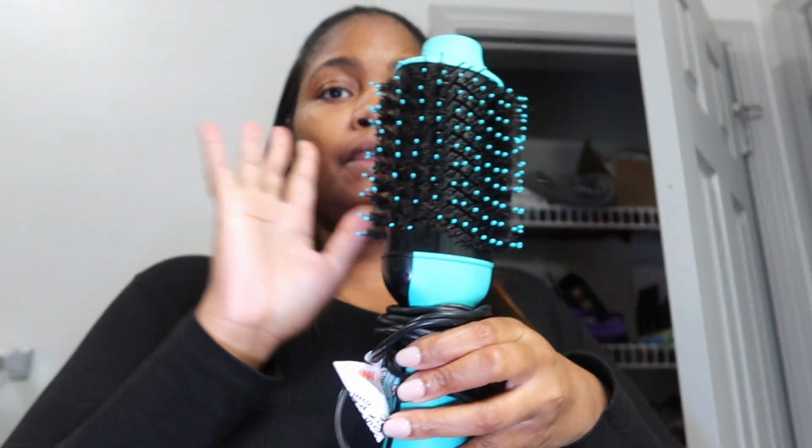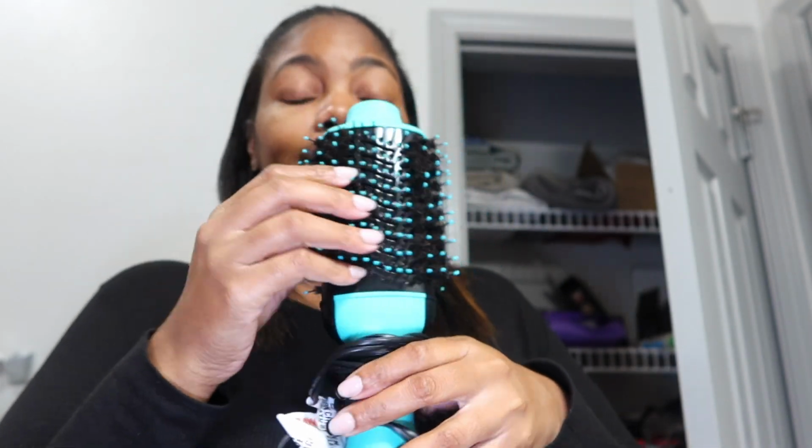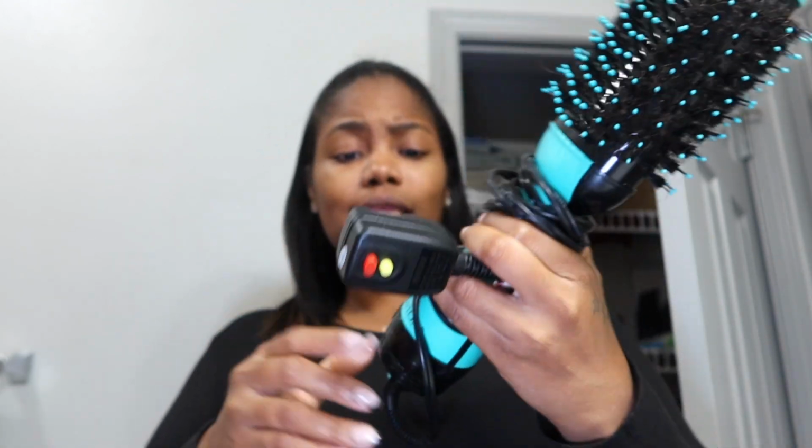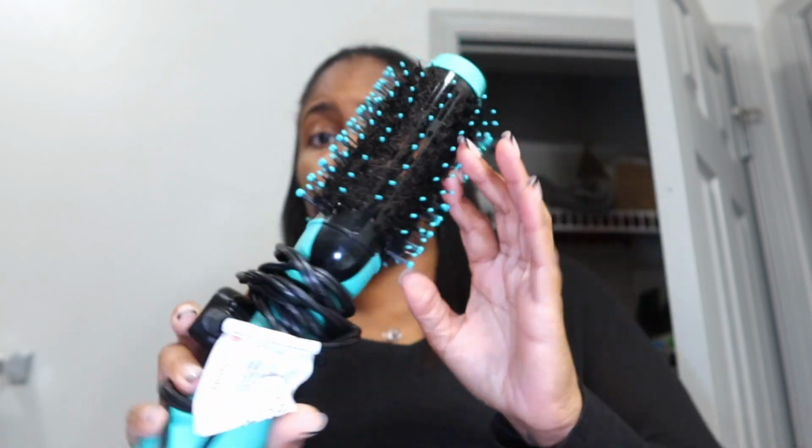I purchased this Revlon blow dryer from Burleson. I've had this for about 2 years now. Y'all, when I say this Revlon blow dryer works wonders. It's like a whole brush and a blow dryer, baby.